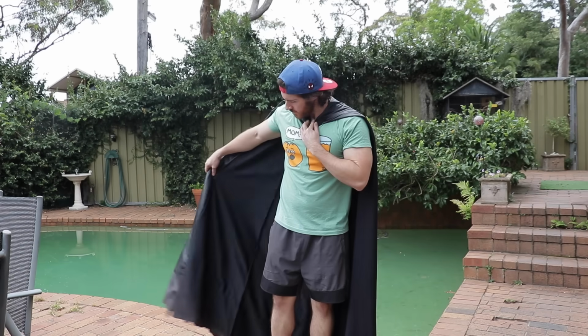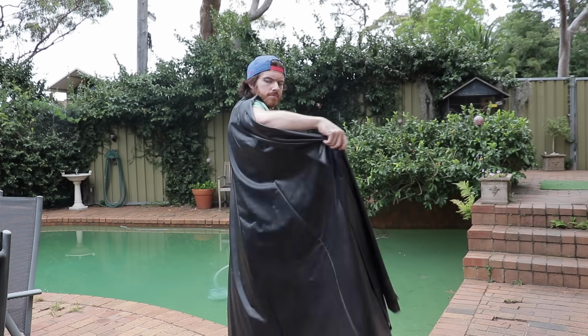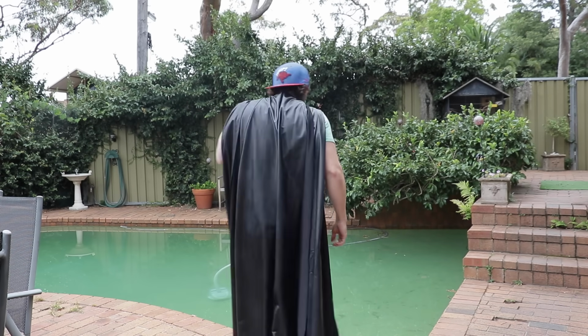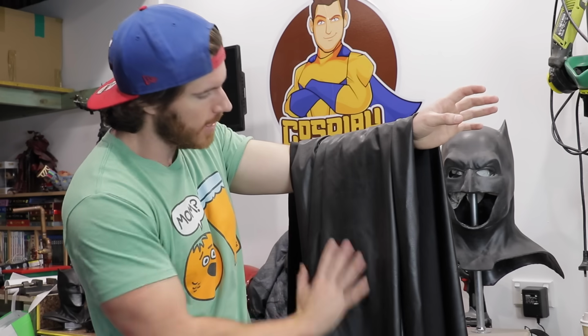So here's some footage of me out the back showing you guys just how the cape falls, how it moves, and just how it works at the collar there. You guys can see it has the permanently sewed in place double ply folded back section. What I love about this pleather, and it is very high quality pleather I must say, is it has that lovely bat skin quality to it, much like Ben Affleck's screen use cape.